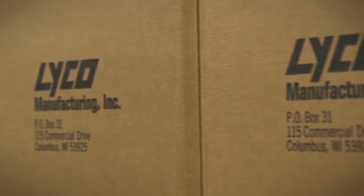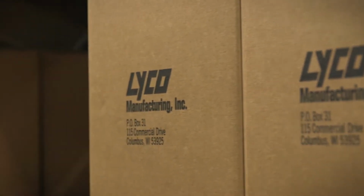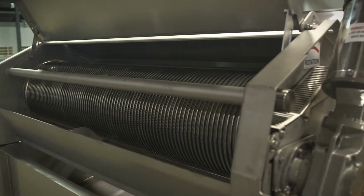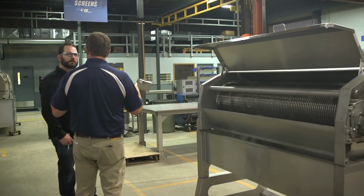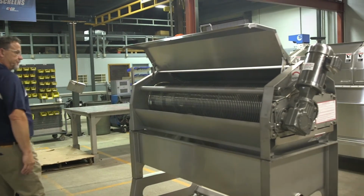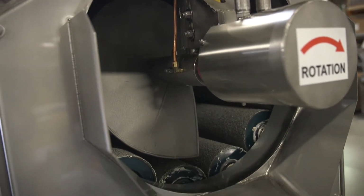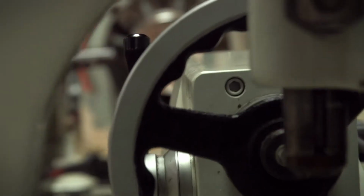In the early 1990s, Lyco came up with a new idea for a wastewater screen. Zittel noticed that many of his customers needed wastewater screens for reducing and reusing water. He just so happened to design one of the best the world has ever seen. Today, we're known around the world as making the very best blanchers, cookers, screens, and wastewater screens in the world.